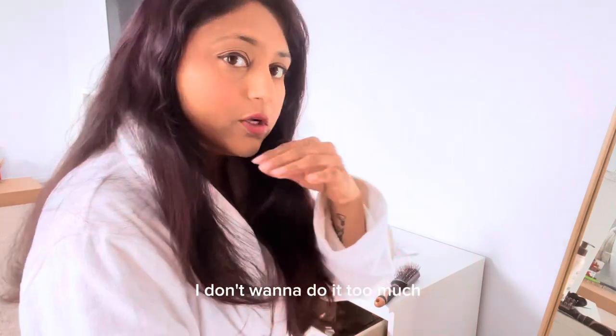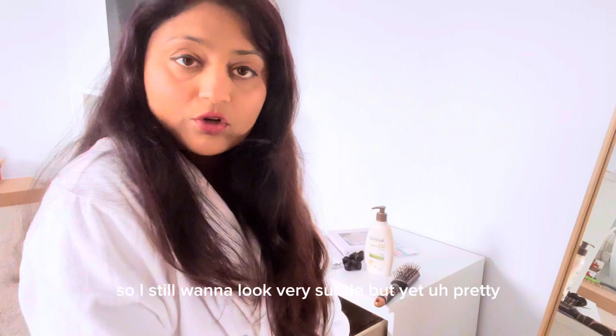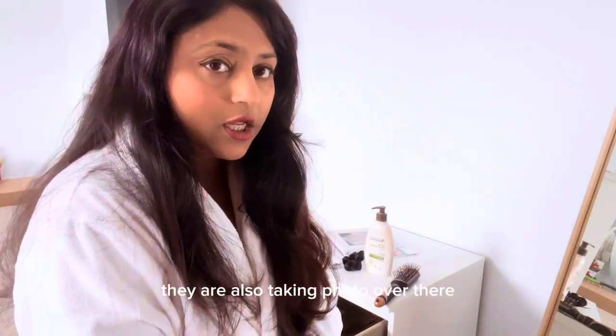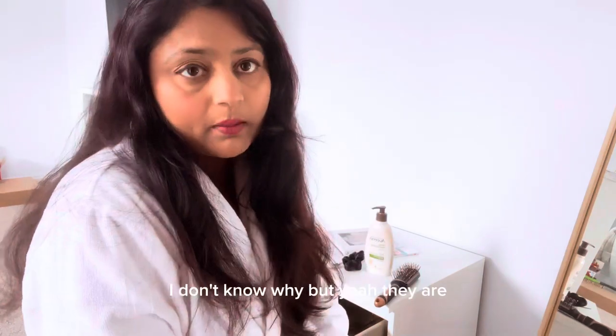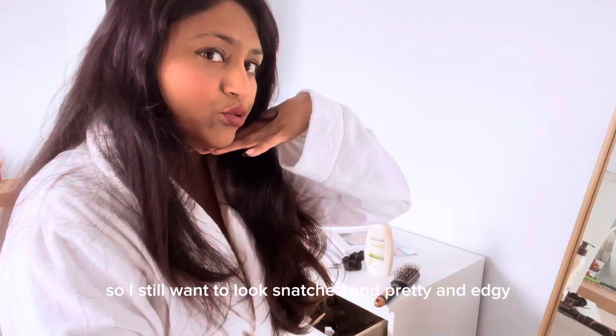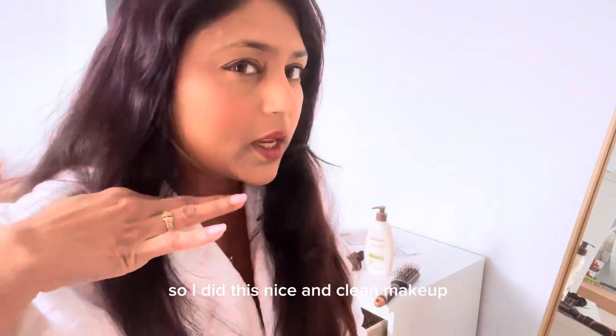So I just did my makeup. It's pretty subtle. I don't want to do it too much. It's basically an interview, so I still want to look very subtle but yet pretty. They're also taking a photo over there. I don't know why, but yeah, they are. So I still want to look snatched and pretty and edgy. So I did this nice and clean makeup.